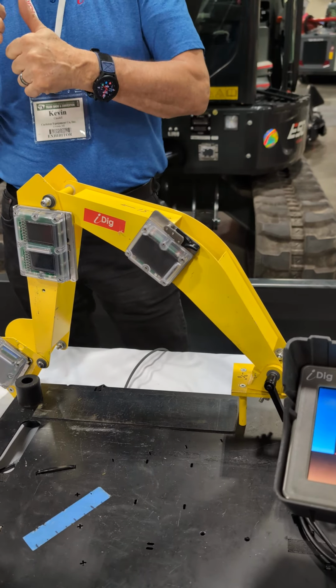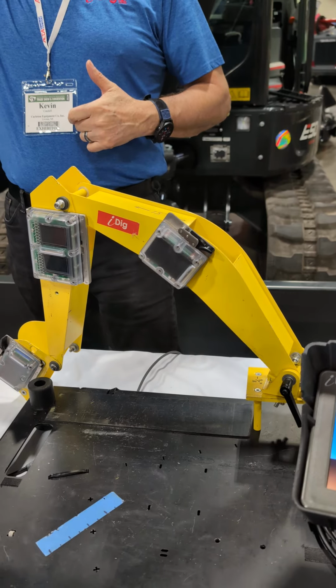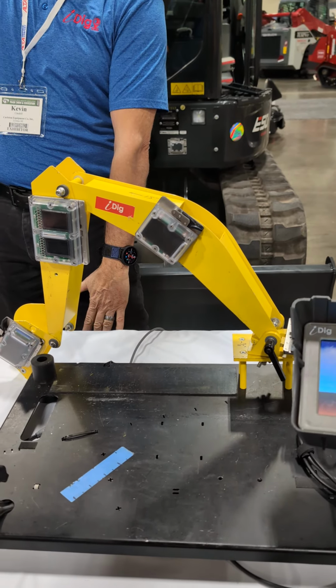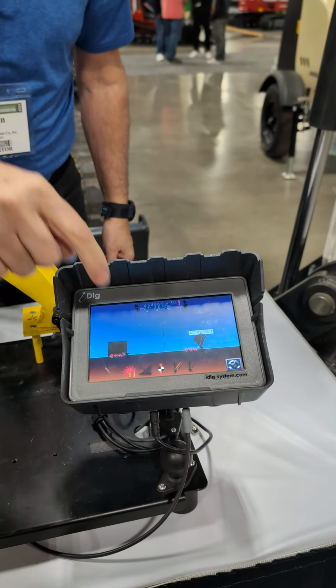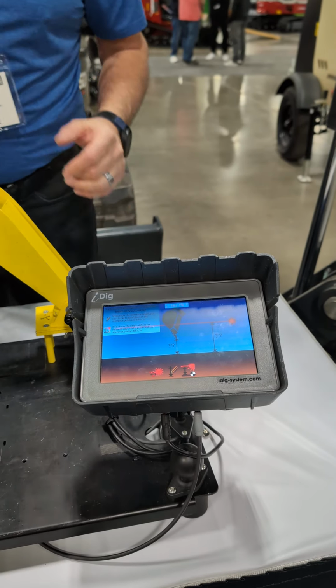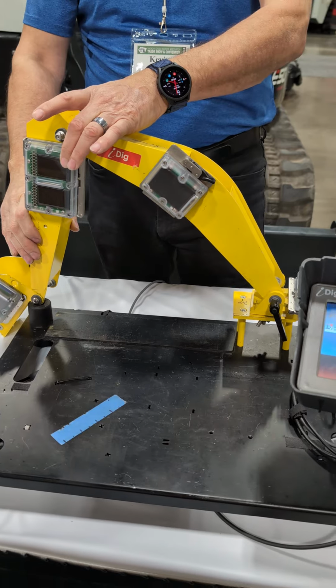I can take my grade rod on that benchmark, and I see that I'm 5 feet above the ground of the benchmark, plus the 12 feet down to the bottom of the footing. I can tell the system I want to dig 17 feet down from the laser. So I tell it what that distance is, turn into the laser, pick it up so it knows where I am, and then I dig to zero.